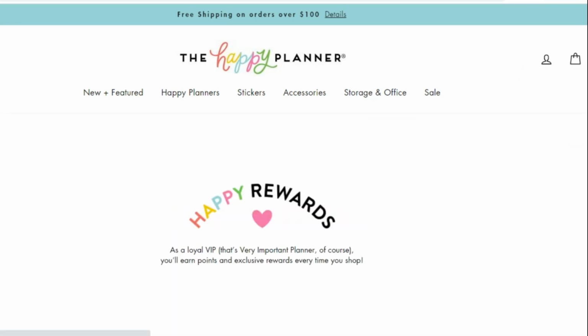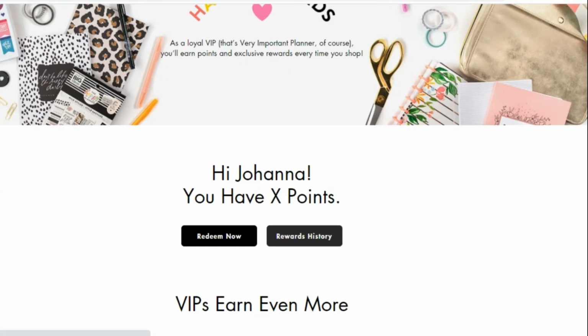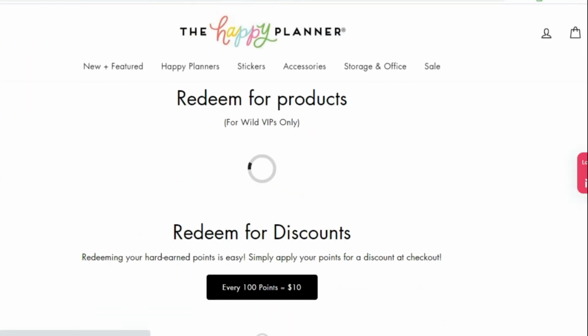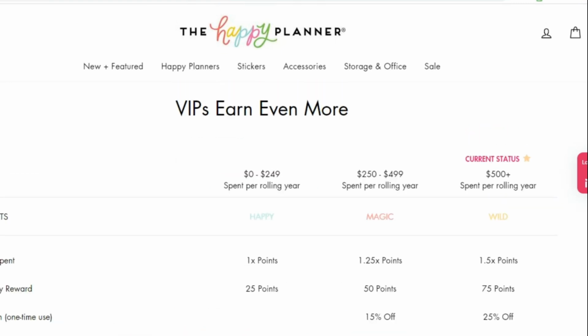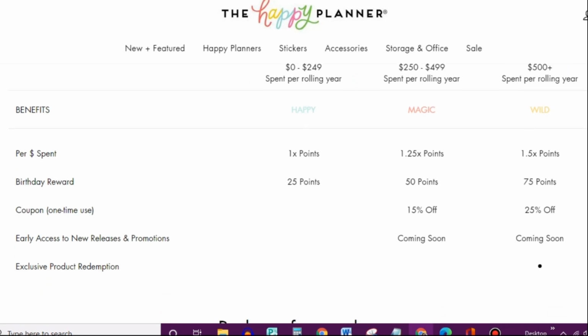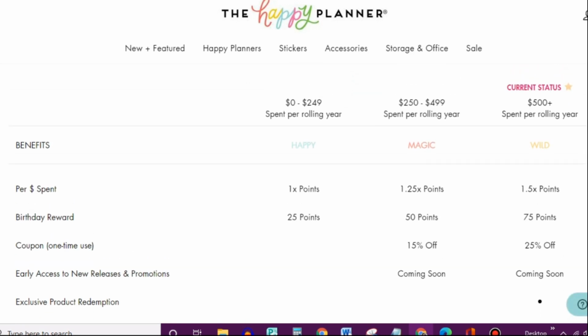And it's going to open us up to our Happy Rewards page. It'll have an area where it tells you about the rewards, how to redeem your rewards, and all that good stuff. So we're going to go over each one of the tiers that they have here. There are 3 tiers: Happy, Magic, and Wild. For each one you have to spend a certain amount in order to reach that tier, and you get to be on that tier for a rolling year. Basically that means as long as you're spending and amounting to that each year, you'll keep your status. If all of a sudden you stop buying anything from the website for an entire year, you're going to drop back down. So just keep that in mind.